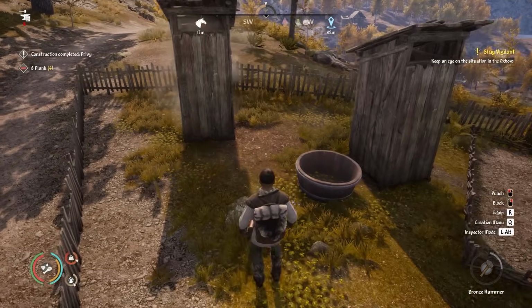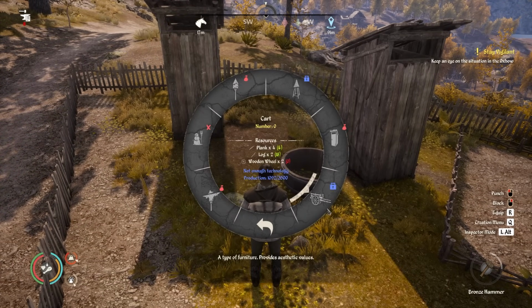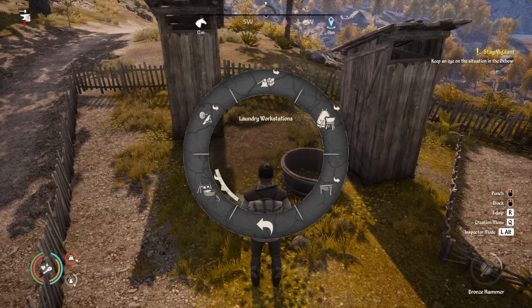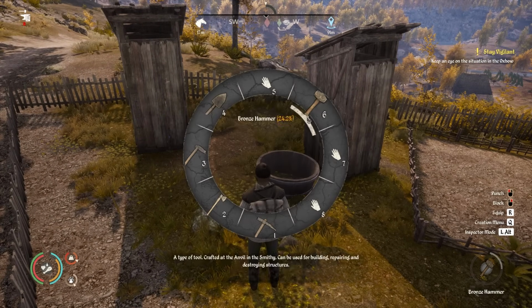So I'm going to do that. I'm going to place that one right there. And let's see if we can get the wash tub down as well and just move that. I didn't realize how that was looking until I brought it back in on camera with you guys. All right, let me go ahead and destroy these things, then we might have enough materials to do this.